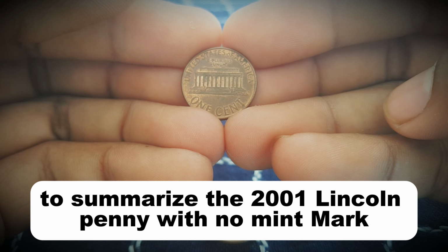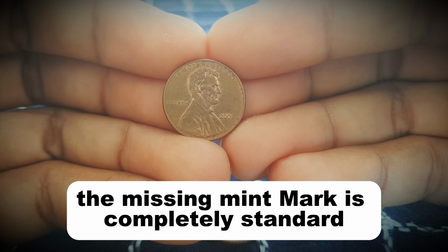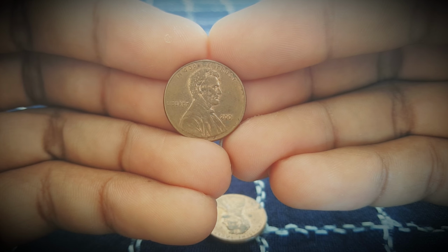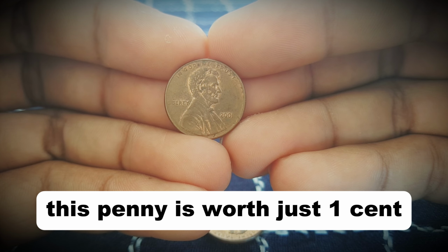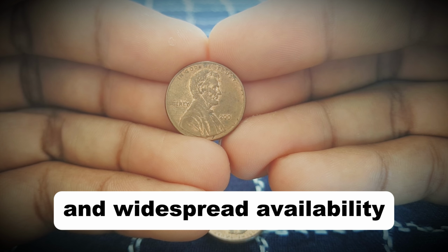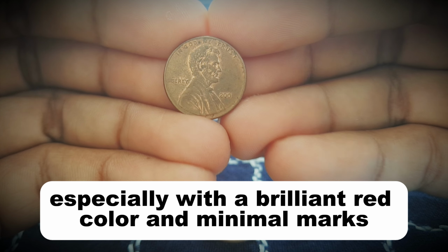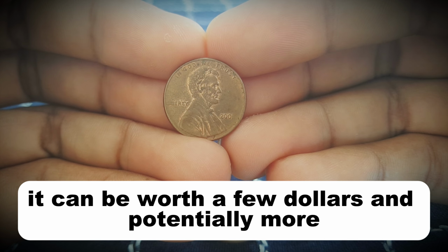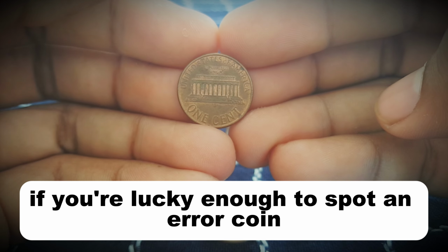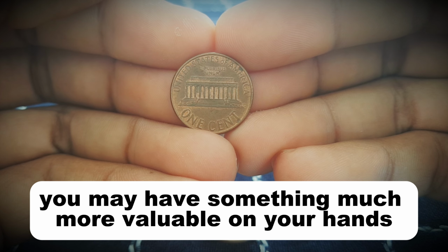To summarize, the 2001 Lincoln penny with no mint mark is a Philadelphia Mint coin. The missing mint mark is completely standard and does not indicate a rare variety. In dirty or circulated condition, this penny is worth just 1 cent, due to its extremely high mintage and widespread availability. However, in uncirculated or mint state condition, especially with a brilliant red color and minimal marks, it can be worth a few dollars, and potentially more if graded and certified. If you're lucky enough to spot an error coin, you may have something much more valuable on your hands.